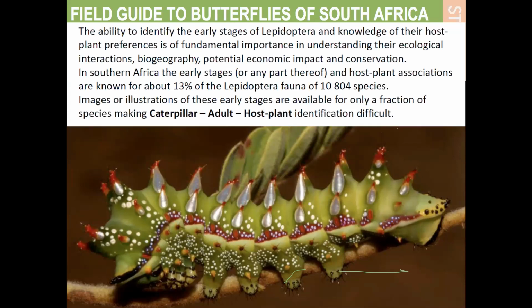And it says here that the rationale is the ability to identify early stages and the knowledge of the host plants is of fundamental importance, understanding their interactions, biogeographical, economic impact, conservation, and only 13% of the Lepidopteran fauna of our 10,000 species in Southern Africa. And that's Southern Africa. And the rest of Africa is probably closer, with moths included, probably well more than 100,000. And the images or illustrations of the early stages are only available for a fraction. I think there was only something like 1% that were known.